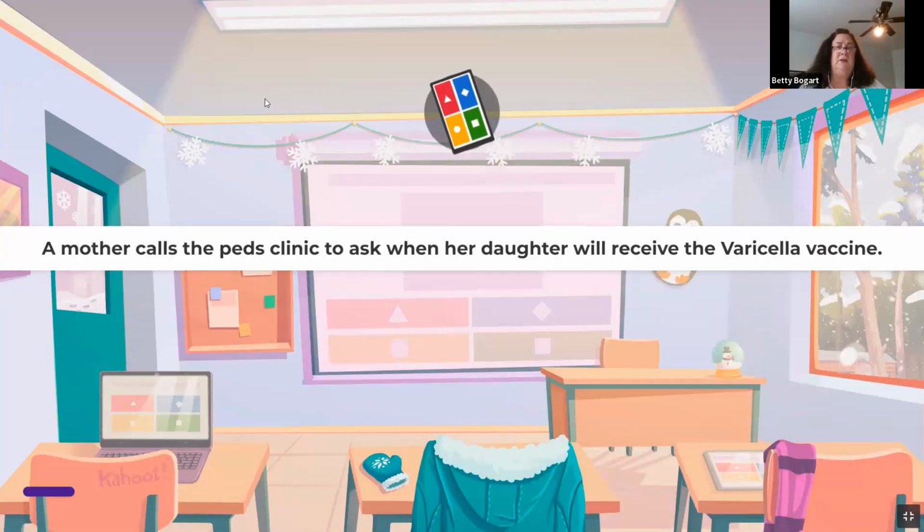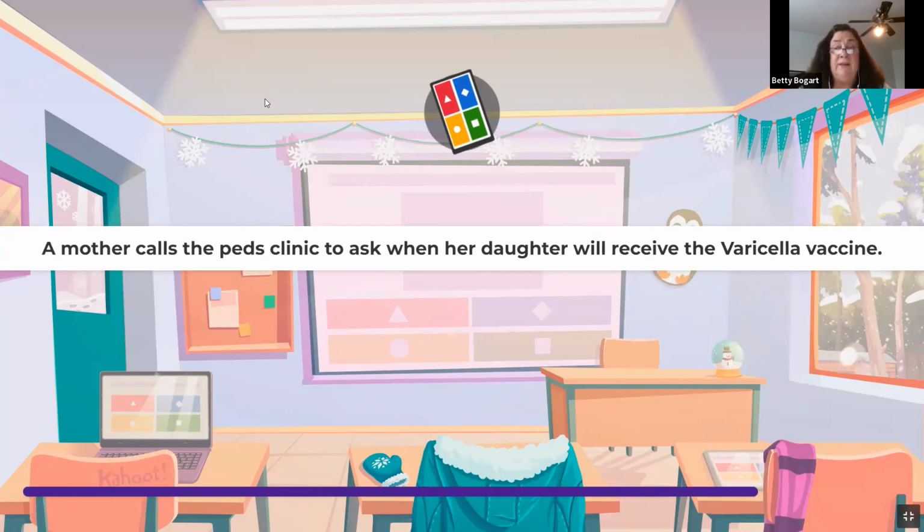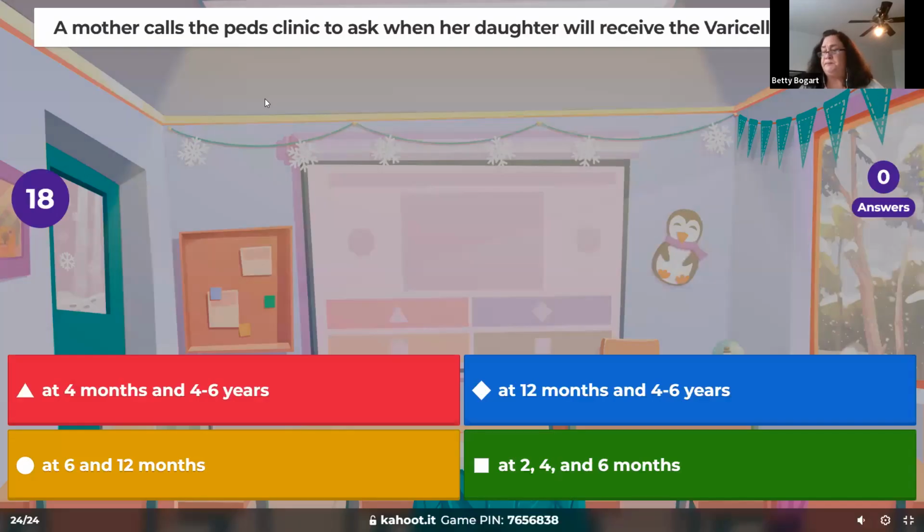And last question. A mother calls the peds clinic to ask when her daughter will receive the varicella vaccine. What is varicella? It's chicken pox.